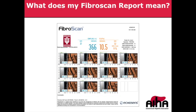This is what your report may look like today. So what does my FibroScan report mean today? It has two numbers. Elastance is the stiffness, in kilopascals, and this is the CAP, in decibels per meter. You have 10 values, and this is the median of them. This is the number of attempts she had to do to get your 10 values, and this number has to be less than 30% to make sure that the values we are getting are consistent.